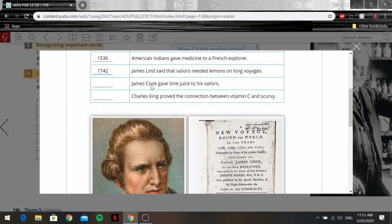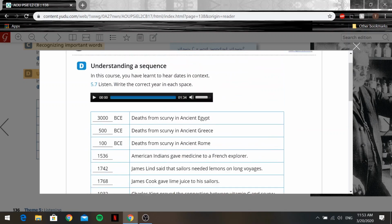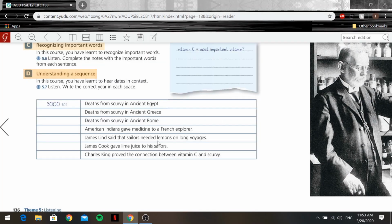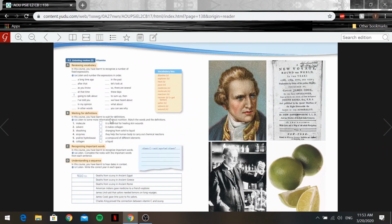James Cook gave lime juice to his sailors. That happened in 1768. Charles King proved the connection between vitamin C and scurvy. We'll say that happened in 1932. Okay, so that was exercise D. I think that's it, right? Yep, that's it. Alright, so that was the second part.